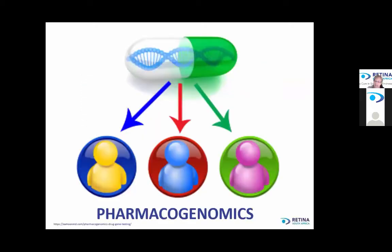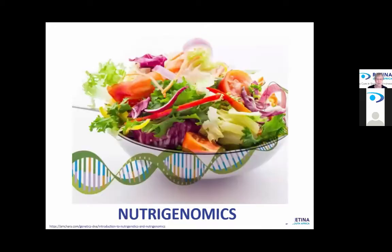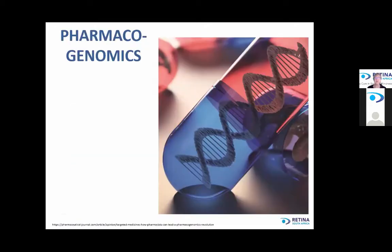And today, we're going to be talking about two very important topics. They've got very big names. So let's start with pharmacogenomics. And at the end of this, you'll know exactly what we're talking about, and nutrigenomics. So let's start then with pharmacogenomics. This is a pretty big word, and it sounds very impressive. What does it actually mean?